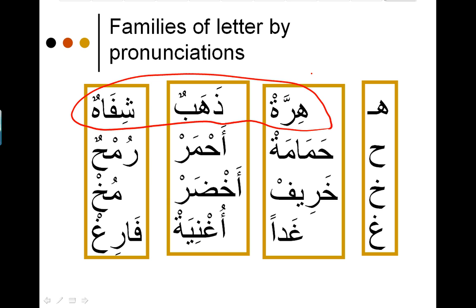Okay, so first group is hirra, dhahab, dhahabun. Okay, shifah, shifahun. And the difference, I'm just replacing sometimes the tanween by sukoon. If you don't know what's tanween, what's sukoon, please go and visit my other videos. For now, the meanings. This is a cat. Hirra, cat. Dhahab means gold. Shifahun means lips. Okay, lips.